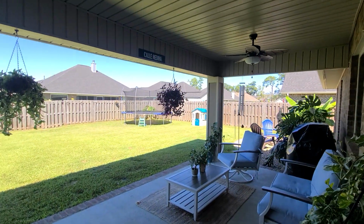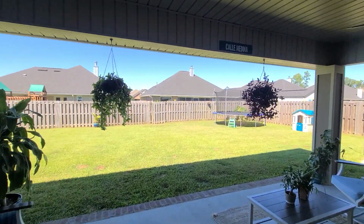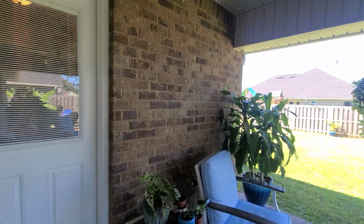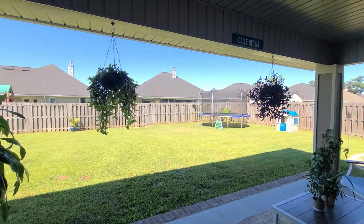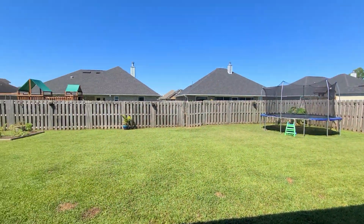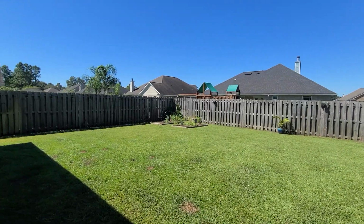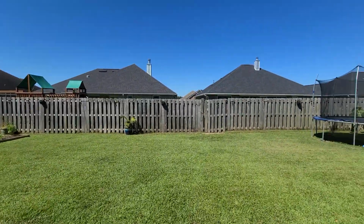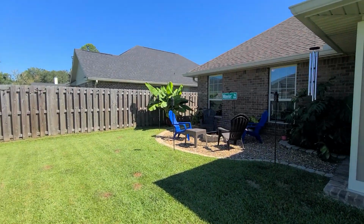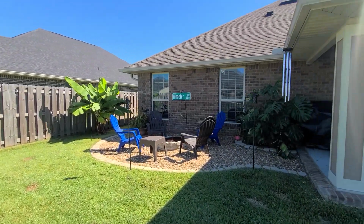They have created a really nice hangout space back here. We do have 2 outdoor ceiling fans. And here's our door again that goes to the hall over there that I just showed you. Fully fenced backyard with a privacy fence. We have 2 gardening beds over here in the corner. And just off to the right, we have an awesome little hangout fire pit area, perfect for entertaining family and friends.